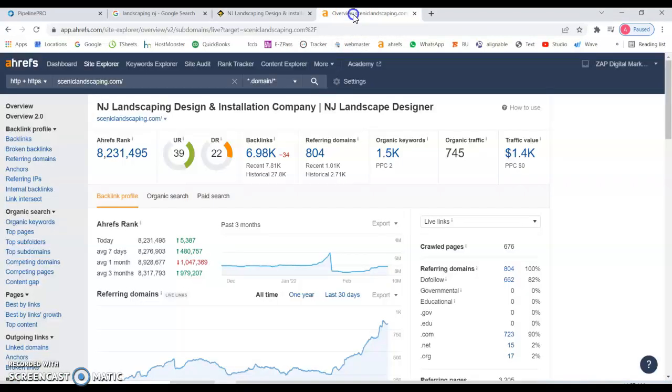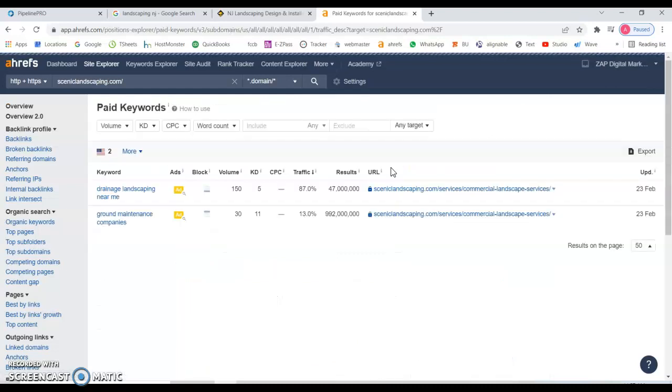Let's see the back end of these guys and see how they're doing. So they're being found for over 1,500 keywords, and we can see that they're running two Google ads. Let's see what these Google ads are really quick. Grounds maintenance companies, they're actually targeting this specific keyword. There's only 30 searches a month, but for these 30 searches, they're only getting 13%. So I'm not really sure if they're doing a good job here.